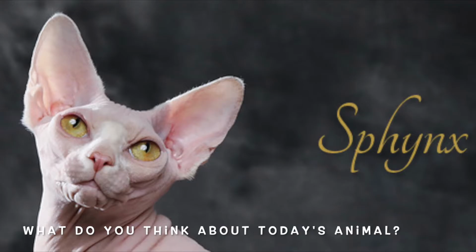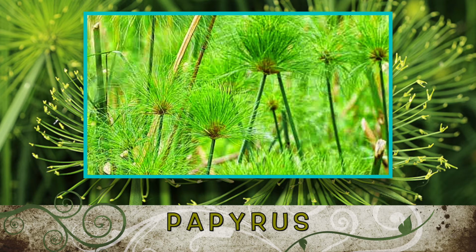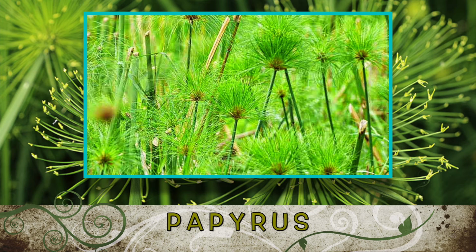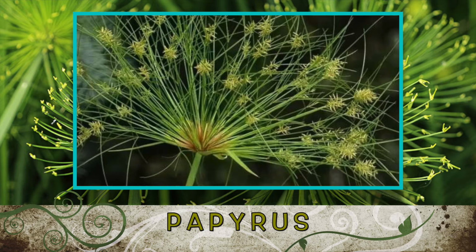The plant of the day is the papyrus. The papyrus is a species of aquatic flowering plant. It is a tender, herbaceous, perennial plant that's native to Africa and forms tall strands of reed-like swamp vegetation in shallow water. The papyrus sedge and its close relatives have a very long history of use by humans, notably by ancient Egyptians. It is the source of papyrus paper, one of the first types of paper that was ever made.